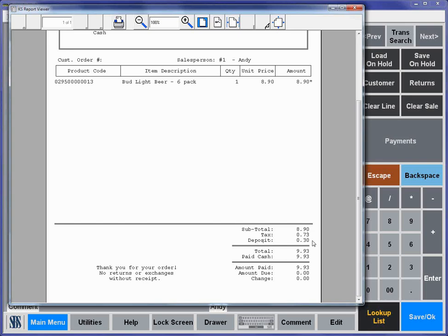Different states have different requirements, California being you have to have the redemption value on the line after the item was sold. If you're buying a whole bunch of items, it'll just group the deposit down at the bottom, so it makes the receipt a lot shorter and is sometimes easier to look at. So you can do it either way. We're trying to leave in features that make this very convenient for liquor stores, convenience stores, small groceries, that kind of thing.